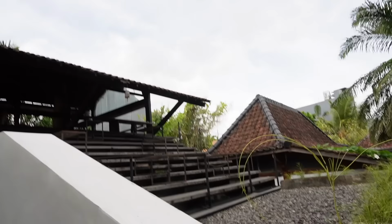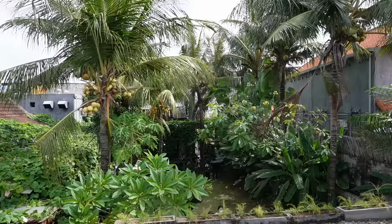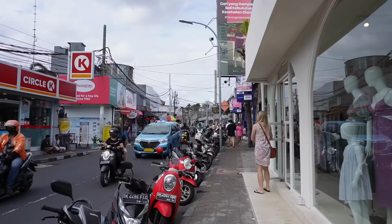We're going up now. What's that? It has a very nice rooftop. Look at this. We are just exploring the area now since we have some time to kill. I love Bali.